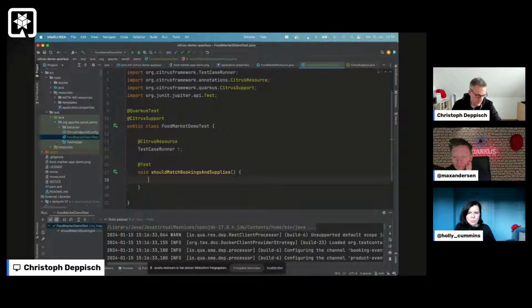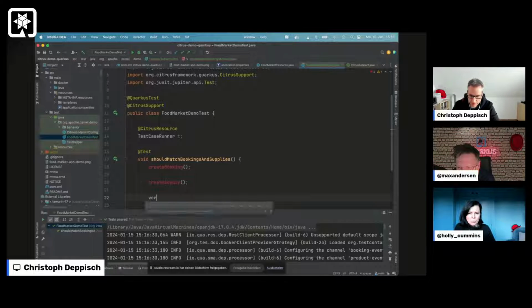So in our test, what we need to do is we want to create a booking. That's the first one. And we want to create a supply. That's the second step. And then we want to verify the booking completed event.